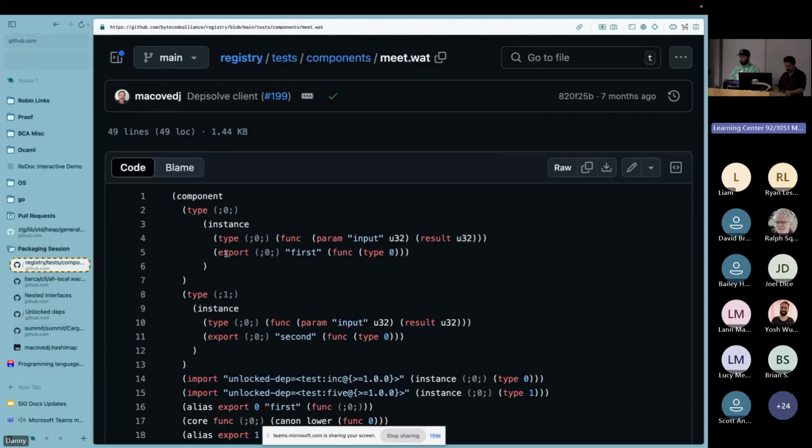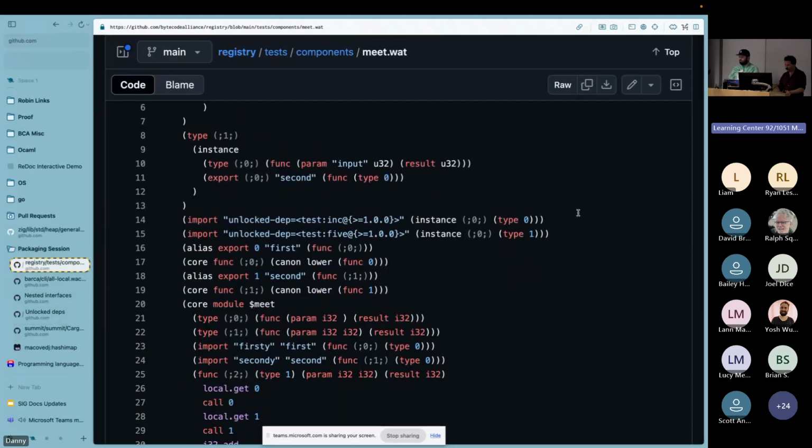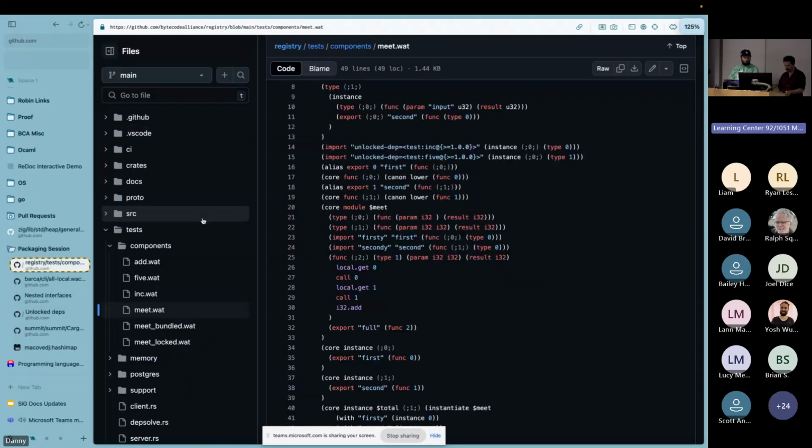And as an example, we basically have something that we've shown off a little bit, and I'm actually going to zoom out a bit so we have a file system that we can look at too.